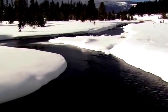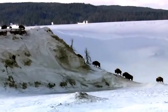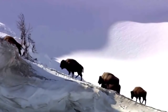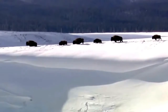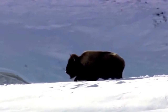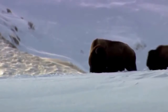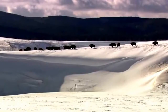It's out on the land that Tom truly becomes part of Yellowstone's winter world. A group of bison are making the steep climb out of Hayden Valley. After digging for grass under the snow on the valley floor, they're ready to search elsewhere. Perhaps the wind has blown the snow off the top of the ridge and exposed something to eat. Perhaps not. The lead bison is all but stuck. It looks like she could use a better idea. But no one seems to have one.